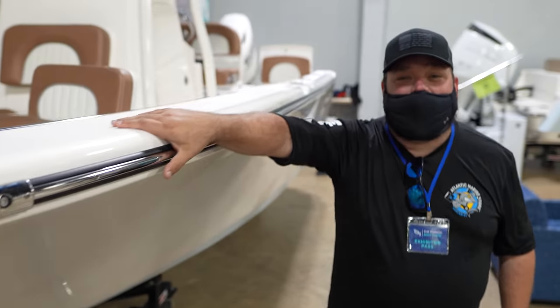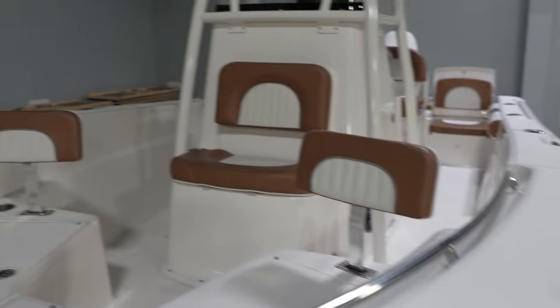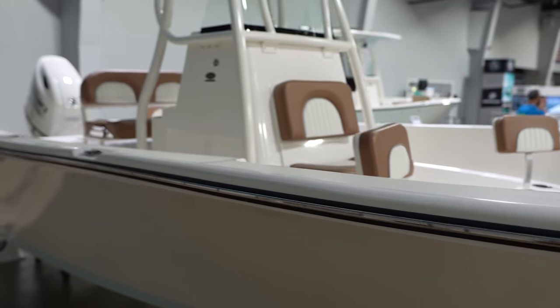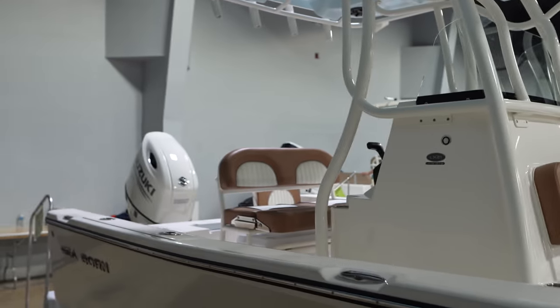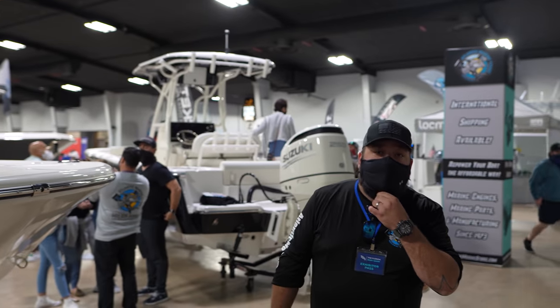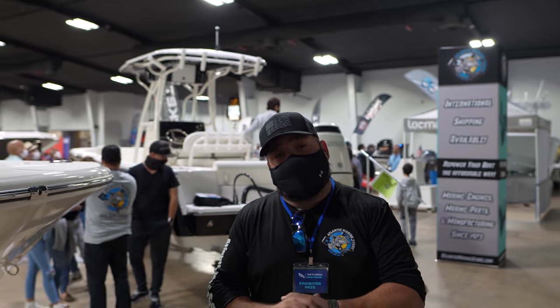So this particular boat is in your shop in Hialeah. In our showroom. Come on down, check us out at Atlantic Marine Store. Or they can come today if they're here.